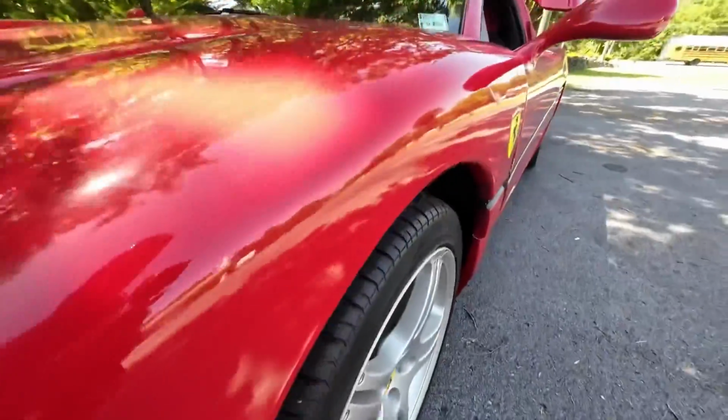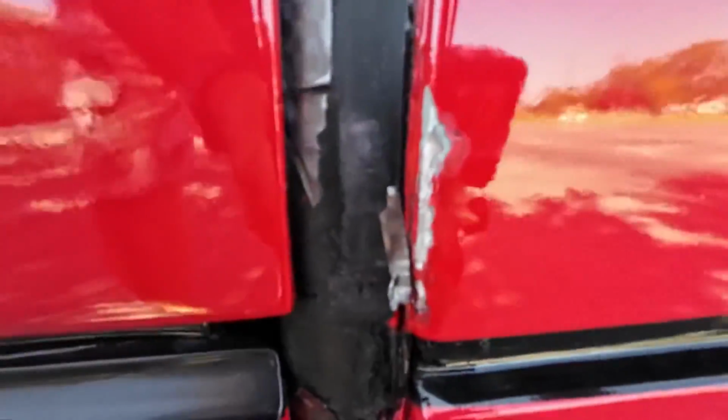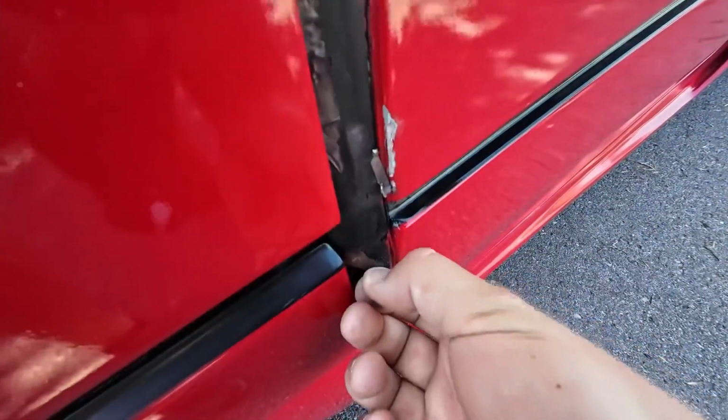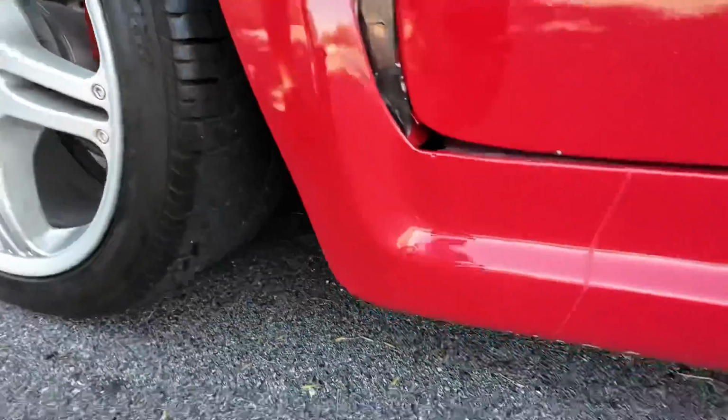Coming down this side, a couple little spots in the paint. Little scuff there. Again, I'd take off all of that fake carbon fiber tape stuff. I mean, there's a big section of it missing there, but look how underneath it would just look better without it. Crack here.